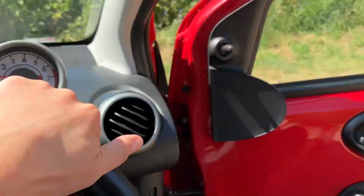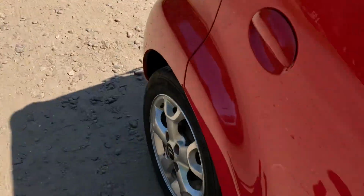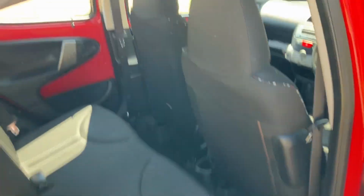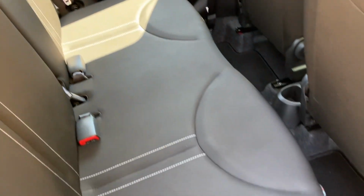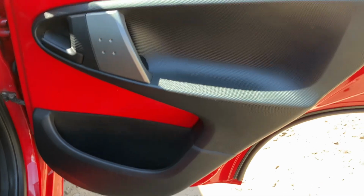And I'll just show you into the rear of the vehicle quickly. So this is the four-door. And again, the rear is in really good condition. This also does have Isofix in the rear.